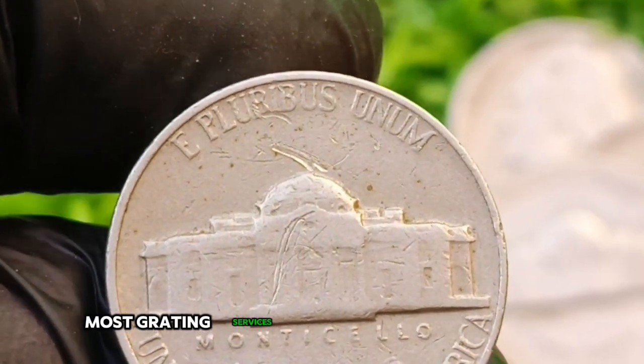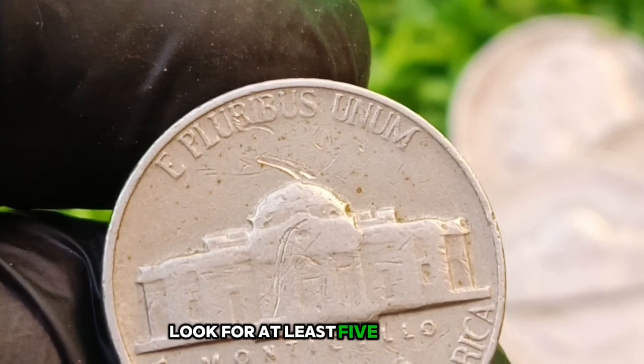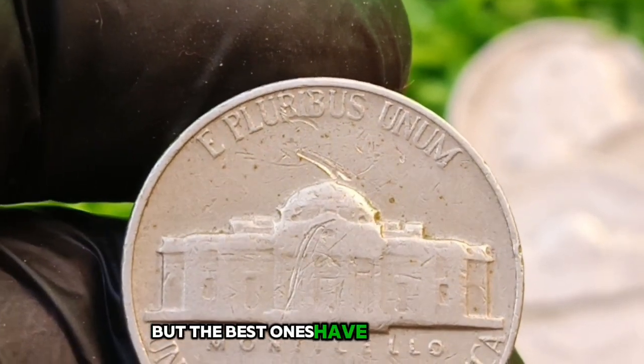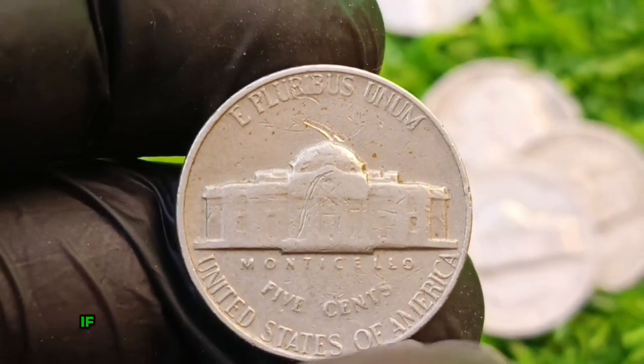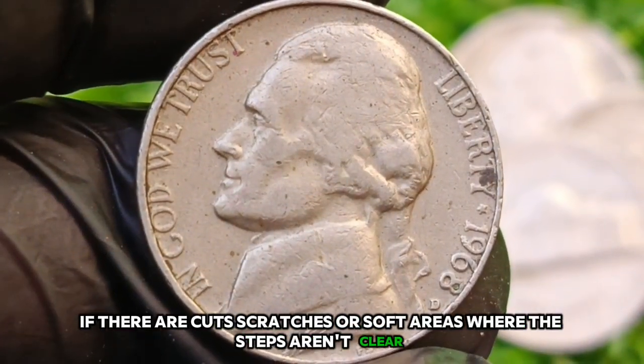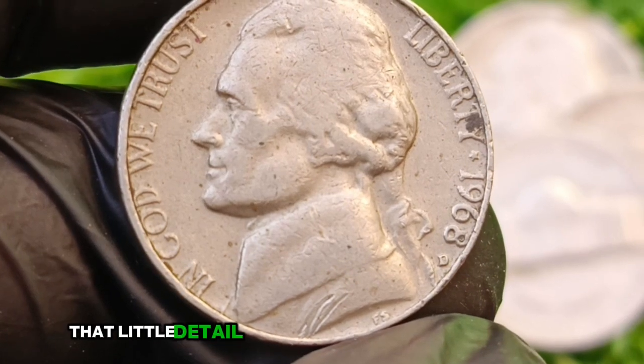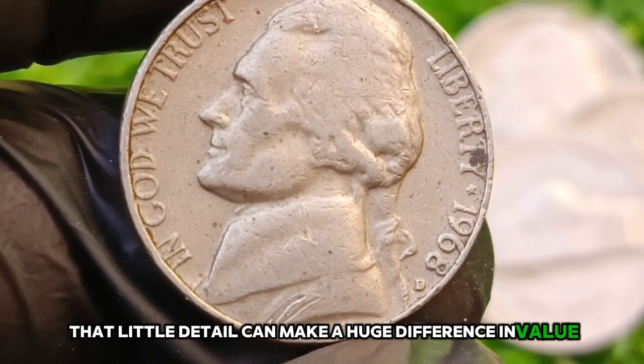Most grading services, the companies that check and grade coins, look for at least 5 full steps, but the best ones have 6 full steps. If there are cuts, scratches, or soft areas where the steps aren't clear, the coin won't get the full step label. That little detail can make a huge difference in value.